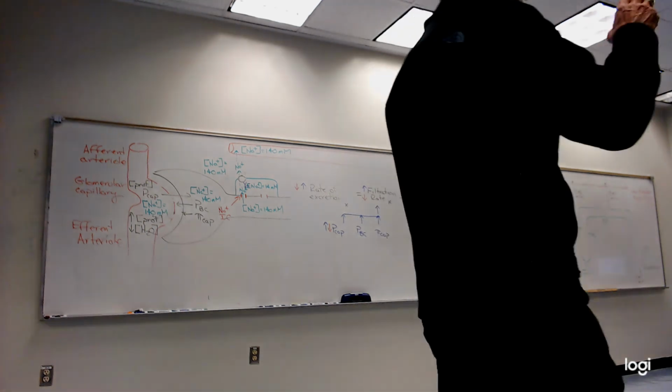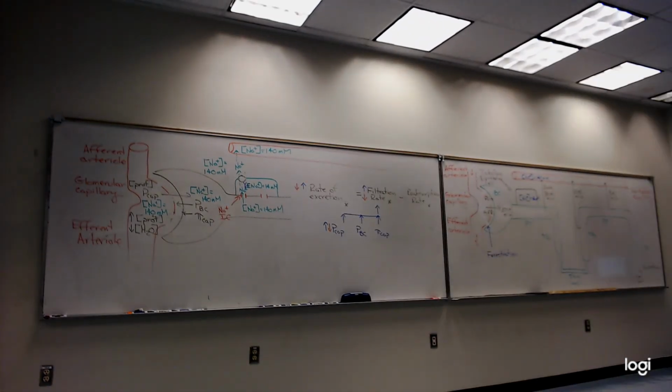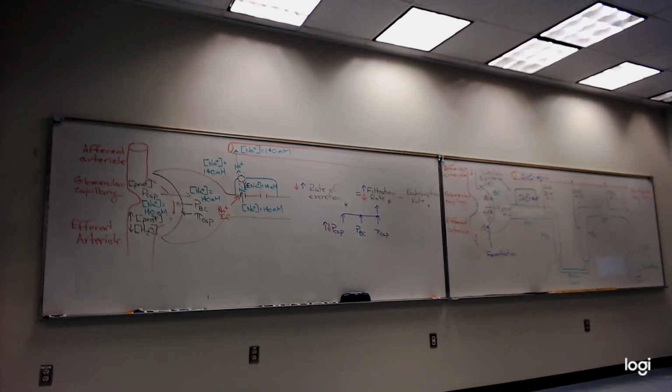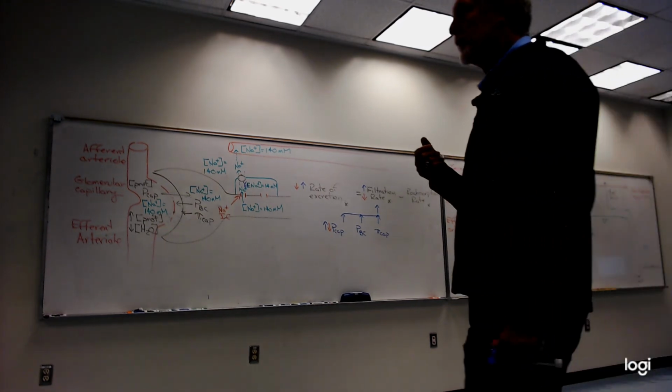So here's a general rule. A general rule. There are exceptions, but a general rule. And you guys are going to come away and say the reabsorption of everything is linked to the reabsorption of sodium. So the reabsorption of everything we're going to say is linked to the reabsorption of sodium.